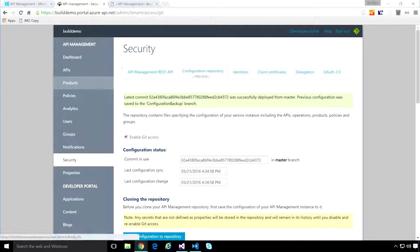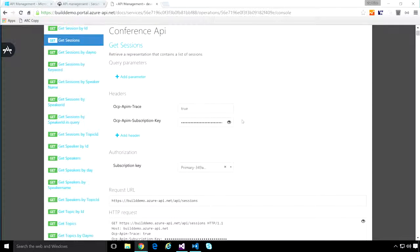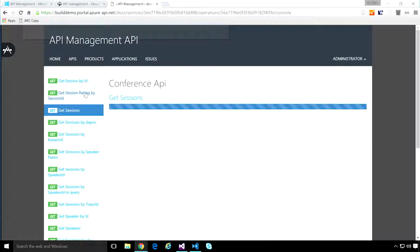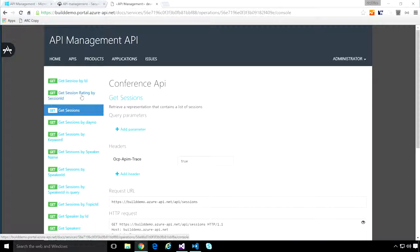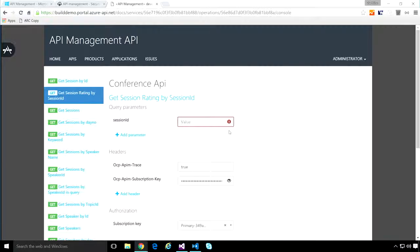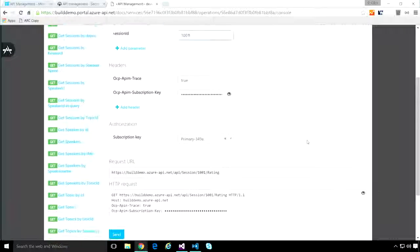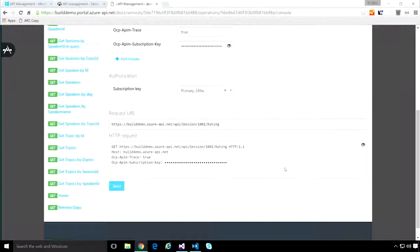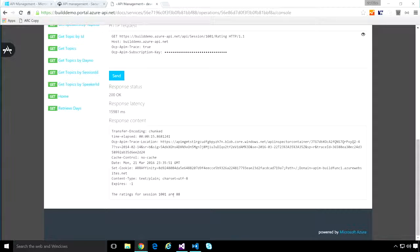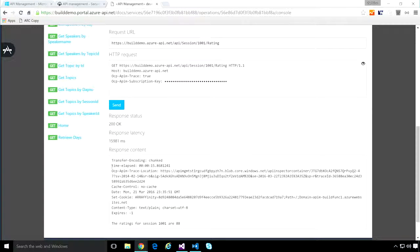Now let's go and try to exercise this new functionality that we just added. Let me refresh this page. As you can see, first of all, there's a new operation here, get session rating by session ID. Let's click on that. It requires you to supply the session ID number, but I happen to know that there is a session ID number 1001. So let's go and invoke it. Here we are. As you can see, we got a rating retrieved from a function, 88 for session number 1001.